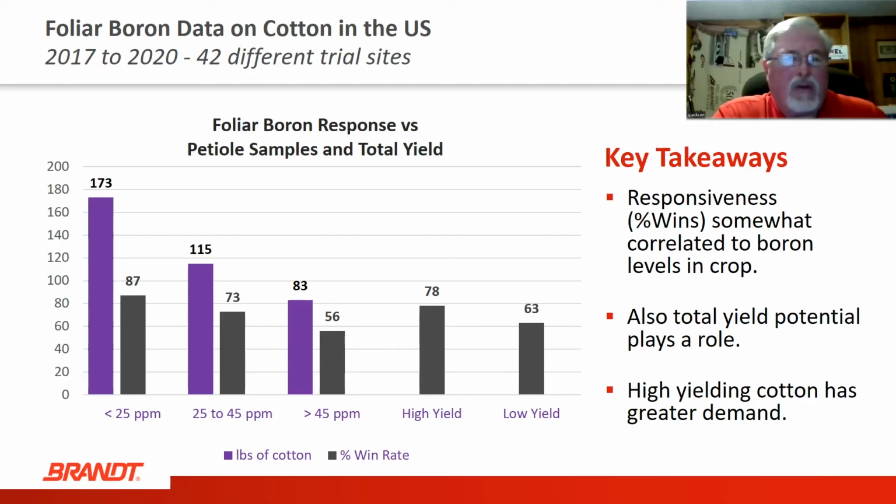Foliar cotton data from 2017 to 2020, 42 different trial responses. Here again, this is pounds of cotton, and at the treated over no control with adding boron, 173 pounds of lint versus 87 if you're using another form, 115, 83, and so on. The key here is the responsiveness of the percentage of wins is correlated to the boron levels in the crop. The lower the boron levels present in the field, the higher response you get to foliar boron application. Also, higher yielding potential cotton has a greater demand for boron. So high yielding cotton with this greater demand also shows positive influences and responses to putting on additional boron.